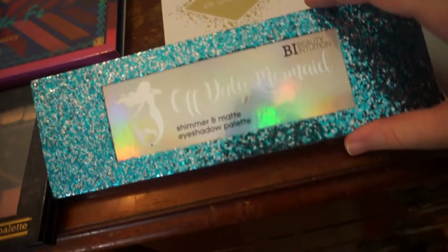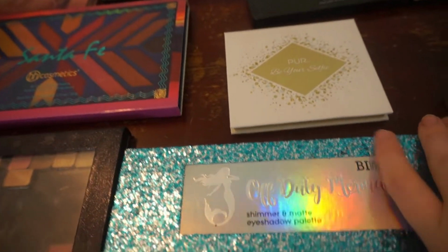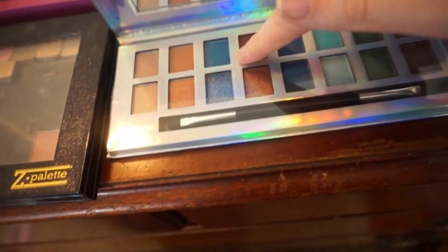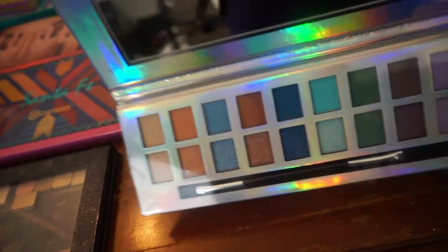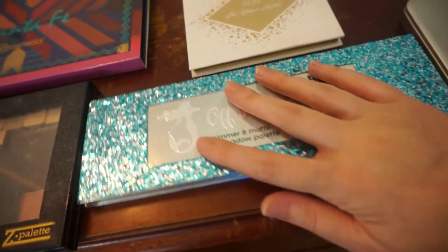And then over here I have this Off Duty Mermaid palette, which my sister-in-law got me for Christmas, and I haven't used it yet. I kind of want to do a review on it, but what I love about it is the top row is all mattes, then the bottom row is the exact same color and shade in shimmers, and I think that is so genius. So I'll probably do a review on that soon.